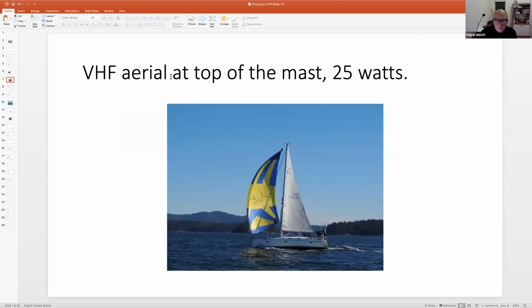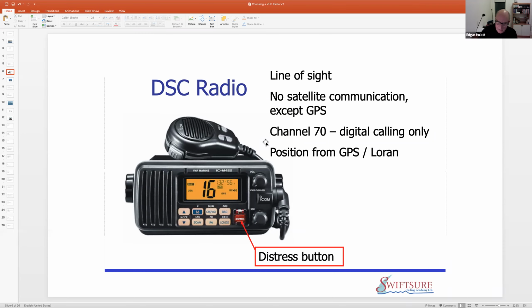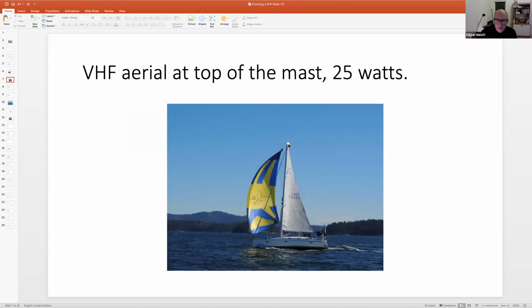Here's a sailboat. Here's the aerial at the top of the mast. It's 50 foot in the air, 25 watts of power, probably a good range of, say, 15 to 20 nautical miles, depending on the topography that's round about, and lots more range and better reception than you would have in a kayak.